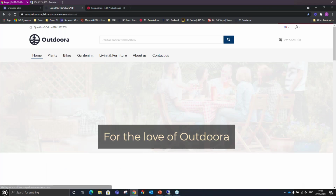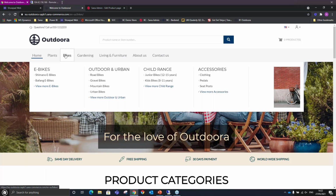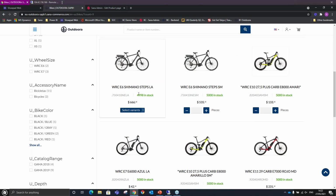So I'm just going to log back in as Dave. We're now logged in as Dave, like I said, but what we'll see now, if I go through to bikes, for instance, is that we can now see the stock number. So the number of stock will pull through. That is optional. You can choose to show that or not, but you can show specific stock figures if you want to.